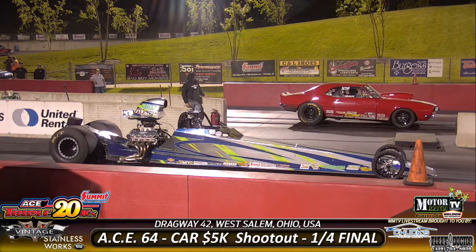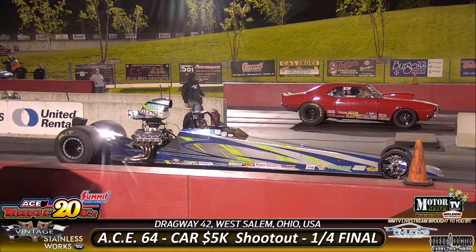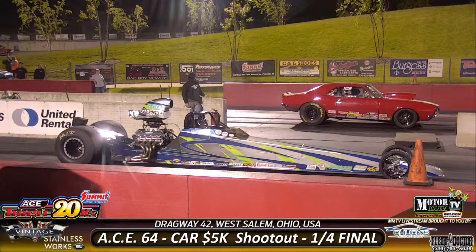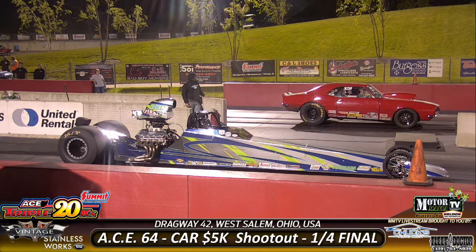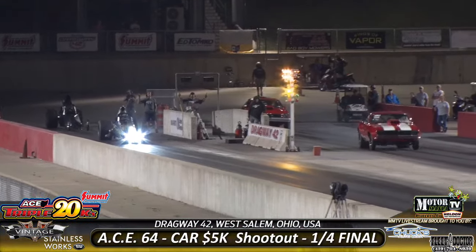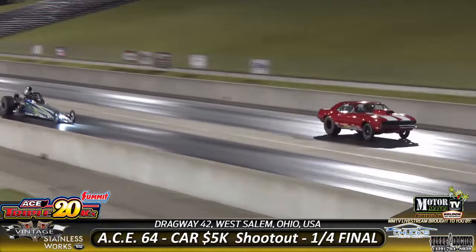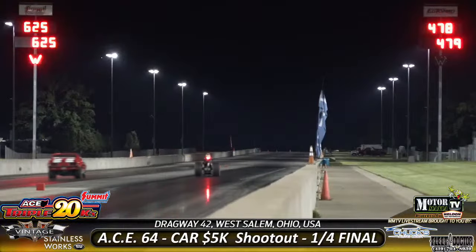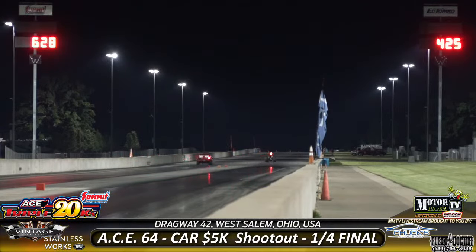Your next pair in the 64 car shootout, Carson Neely, the Camaro left side, dialed 6 1/4. Dustin Tackett, the dragster on the right, on a 479. Wow. Triple zips red for Tackett. Carson Neely, your winner. Neely runs down dead zero, 625 and a 625.